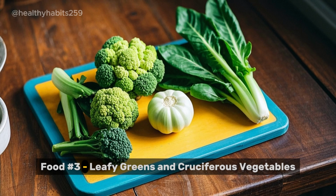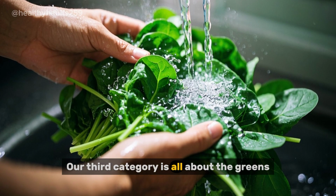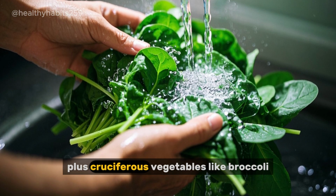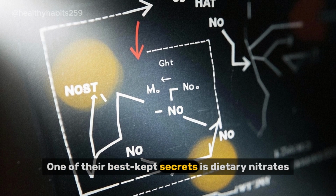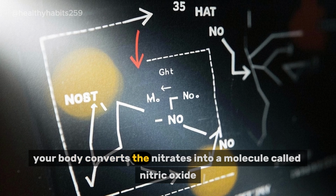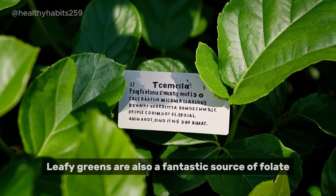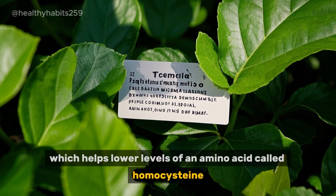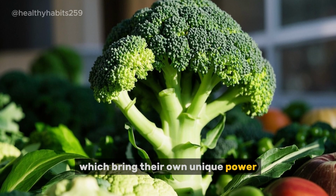Food number 3, leafy greens and cruciferous vegetables. Our third category is all about the greens. We're talking about leafy greens like spinach and kale, plus cruciferous vegetables like broccoli, cauliflower, and cabbage. One of their best-kept secrets is dietary nitrates. When you eat these veggies, your body converts the nitrates into a molecule called nitric oxide. Leafy greens are also a fantastic source of folate, which helps lower levels of an amino acid called homocysteine. Then you have cruciferous vegetables like broccoli, which bring their own unique power.